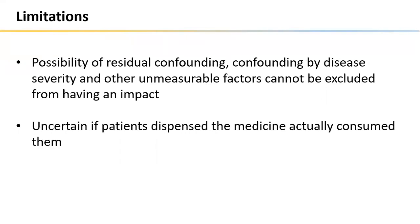There are several limitations to this study. As with any observational study, there is a possibility of residual confounding, confounding by disease severity, and other unmeasurable factors that cannot be excluded from having an impact on the findings. We are also uncertain if patients who dispense these medicines actually consume them.